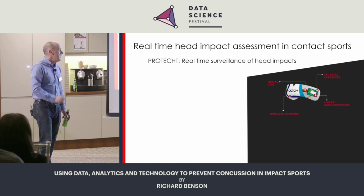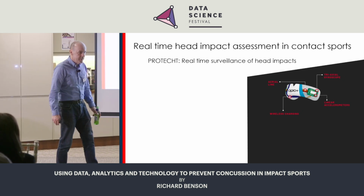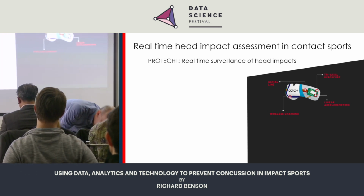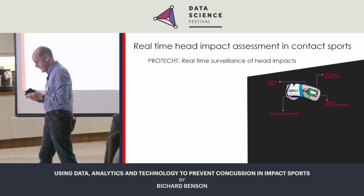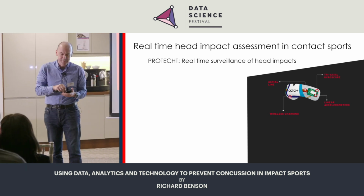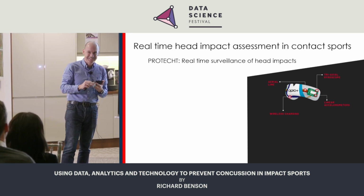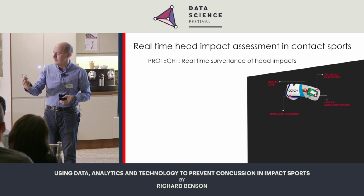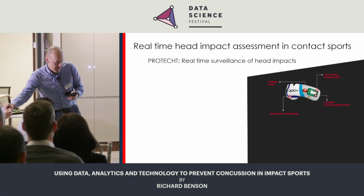So PROTECHT, real-time monitoring of head impacts. Now, I always like a prop when I'm talking, so I brought along a mouth guard. Don't put it in your mouth. This has been in horrible places. But please feel free to admire the design and the sheer beauty of the electronics.